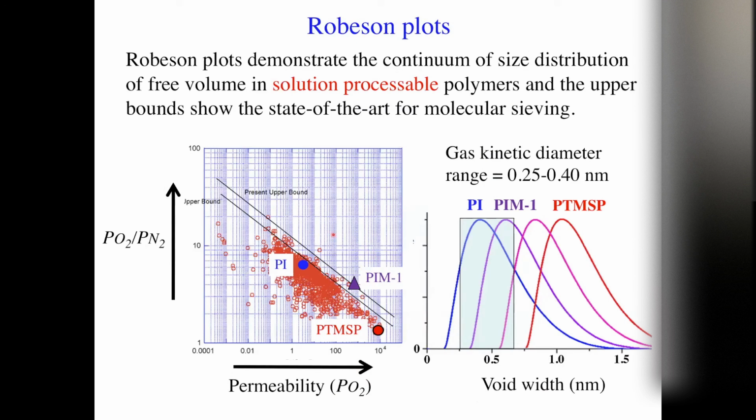So these Robeson plots demonstrate effectively the continuum of size distribution of free volume in solution processable polymers. So you can really only have solution processable polymers on a Robeson plot, even though people use Robeson plots for all sorts of things. But Robeson really states that they're only solution processable polymers. And the upper bounds that he draws on here really show the state of the art for molecular sieving that you can get from a polymer. As you can see, I've plotted that polyimide Matrimid here, PTMSP and PIM1, and you can see that PIM1 is a nice compromise between the two.